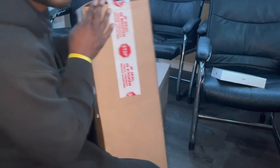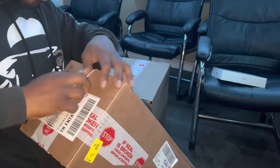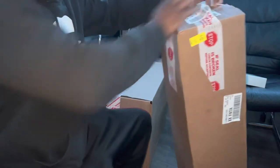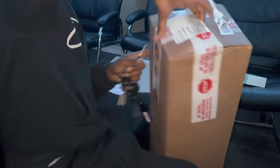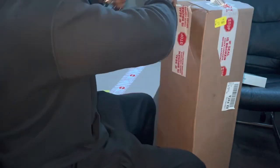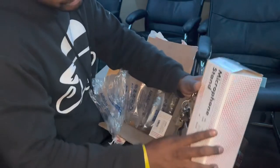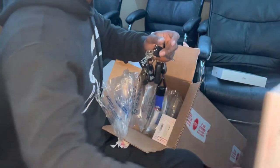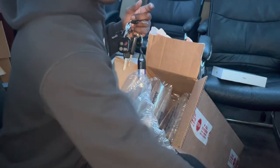Have the first box right here. Stand from Hoser. Got microphone stand. Two microphone stands. It's pretty dope.